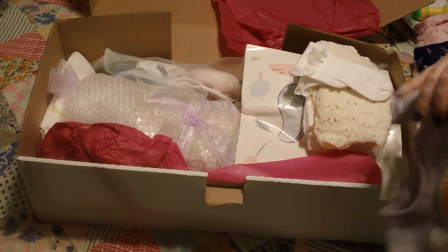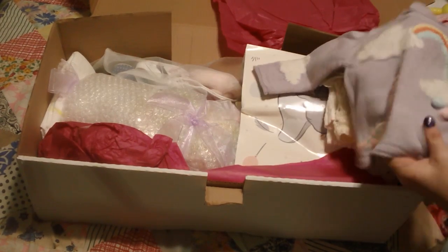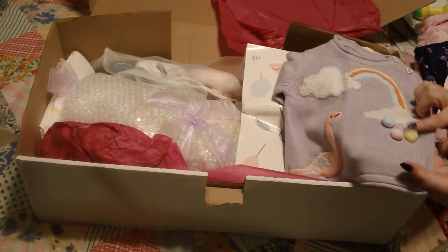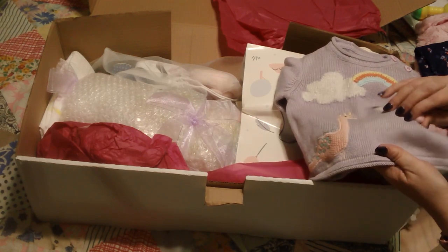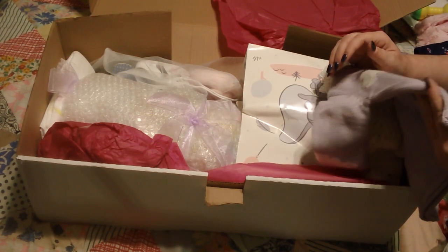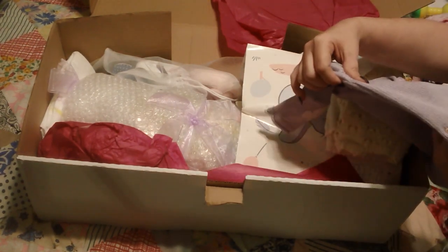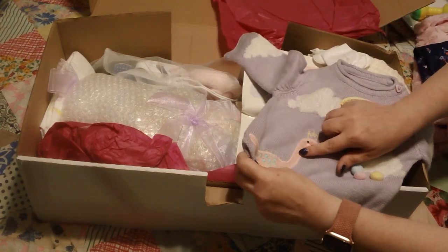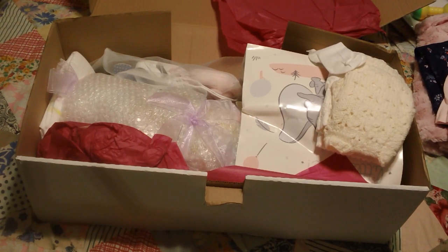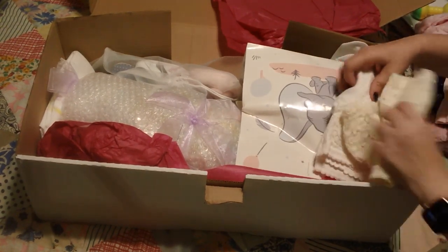Okay, so here is a little sweater. Oh my gosh, look at this. It's got a rainbow with clouds, and the little puffy parts are tactile, like little yarn balls. And then, oh my gosh, how adorable is this? We got the little bird that's flying. How cute, and just perfect for winter. It feels really heavy for winter. Okay, so there's the sweater, and then I did show you the cute little fluffy socks.